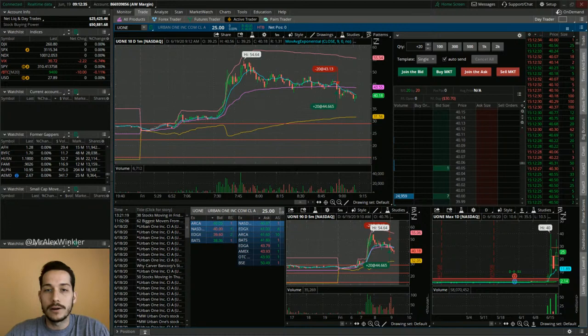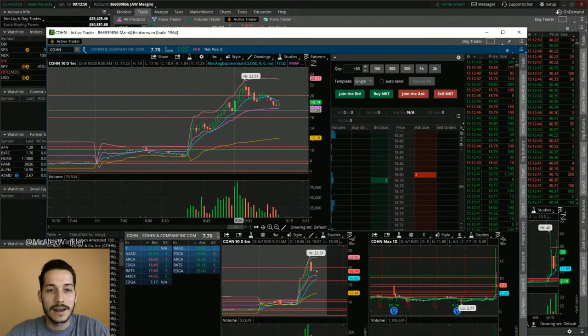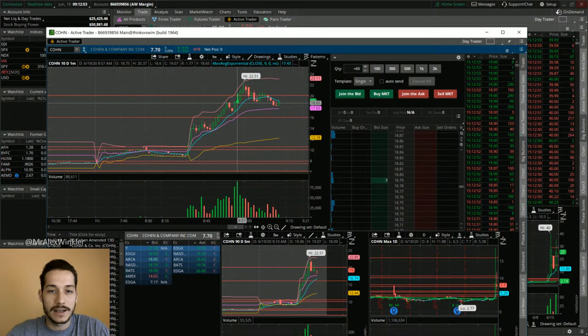A little bit unfortunate with UONE though, because I was also watching CONH, and I was about to get an entry on this red candle here at 17.5. And then I don't know what happened. I think I was looking at this entry, whatever. I turned away from this one for a second, and then this green candle happened. And then I was thinking about chasing it right here at 18.65, and this one ran off without me, which is unfortunate because this one ran up 30%. So this morning could have really went either way, but oh well. That's always why I do half position size.